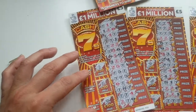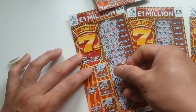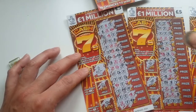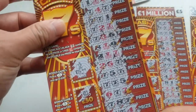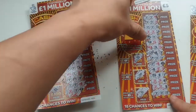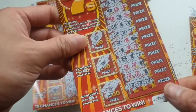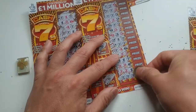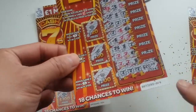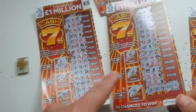Okay, so yes, I said that this one looks like a fiver. And it is a fiver. It is a fiver. Can I see? It's a fiver. Okay, come on. And the three red sevens. What's the price? Wow. It's 20 quid. There you go. That's 25.